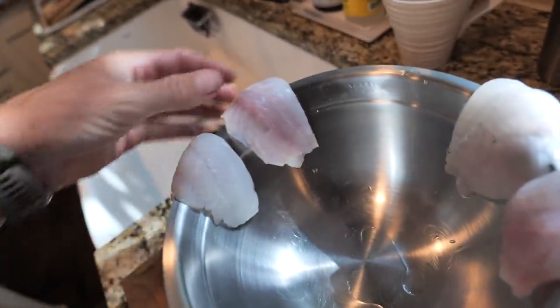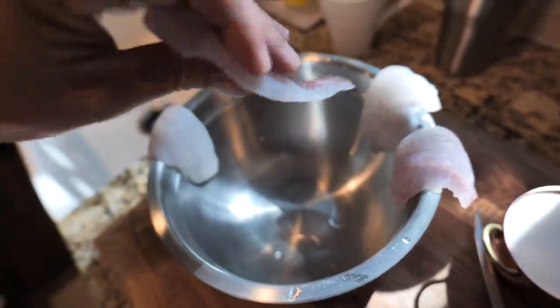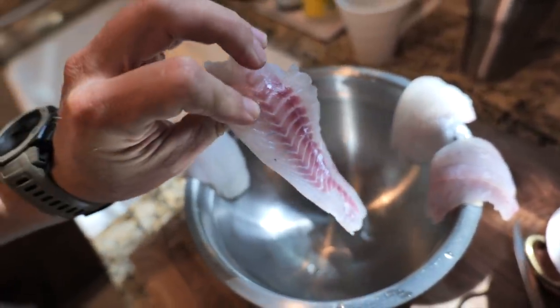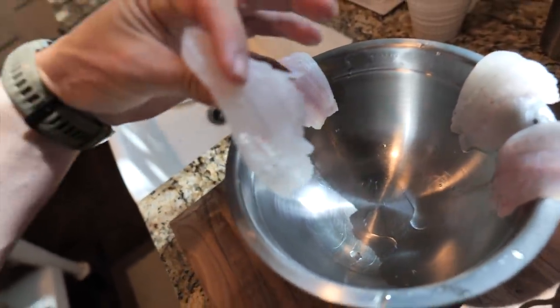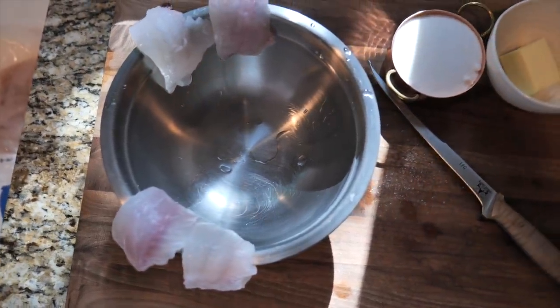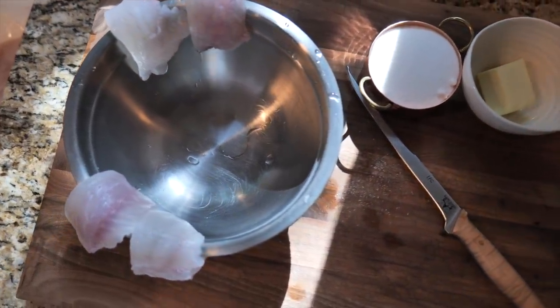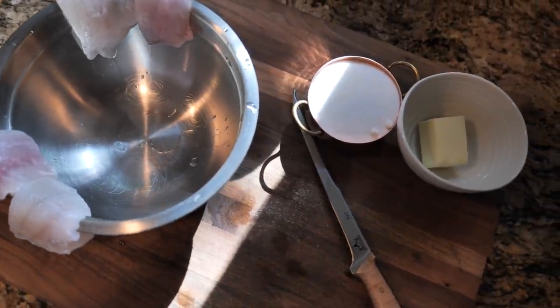White bass is small too, but you get that little thin red strip that kind of gives you a gamey taste to it. It's just not like that with the crappie. Our water is almost to that boiling point. When it hits it, I'm gonna throw in the sugar, and then I'm gonna turn it down a little bit and just work it like I would oil with fish, you know, probably around 350 or so. And same concept is gonna apply in oil or in water.